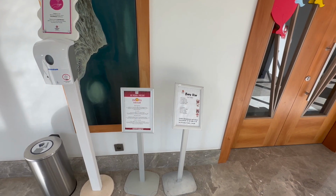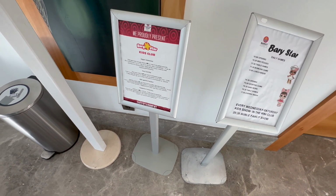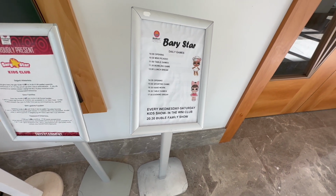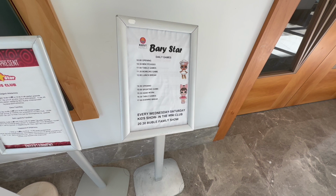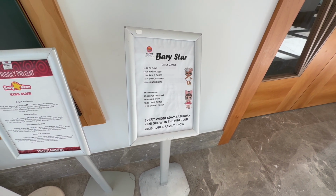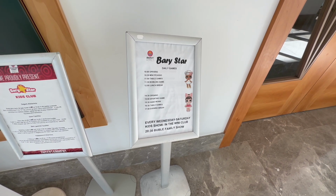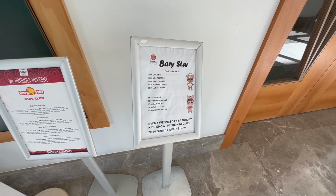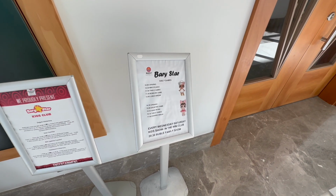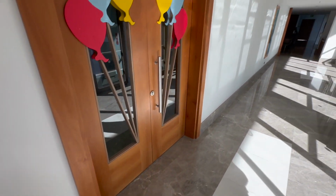So we've just walked back up, and luckily they've just actually put the signs out for kids club. So that gives you the breakdown of today, or every Wednesday to Saturday, kids showing mini club and a bubble family show. Now, I don't know what it is, because luckily for a change, me and Georgina have no child with us. So that's great. So I'll carry on and catch up with you in a bit.